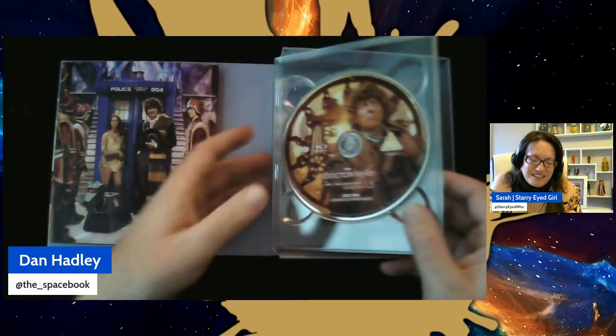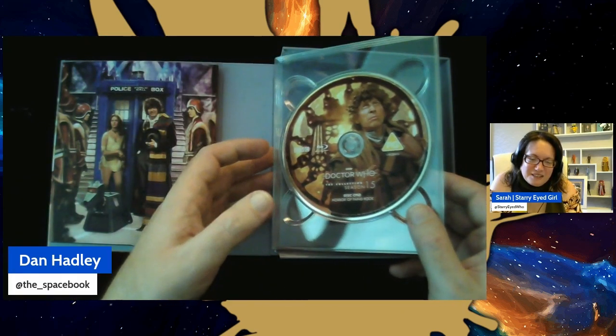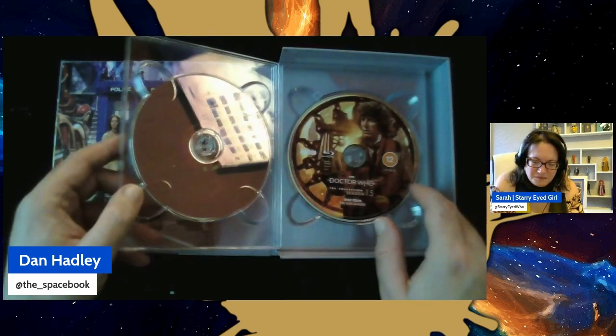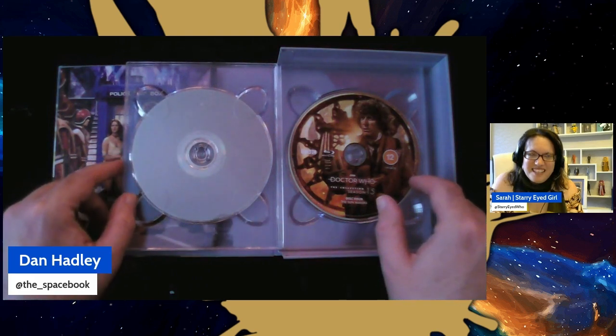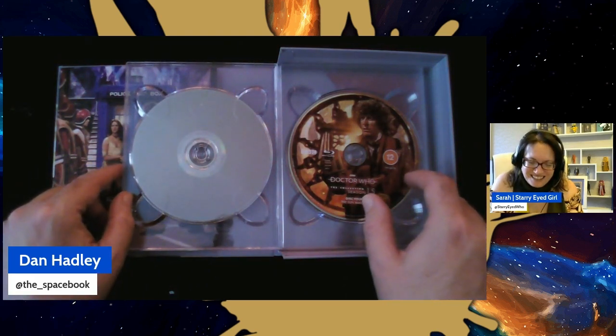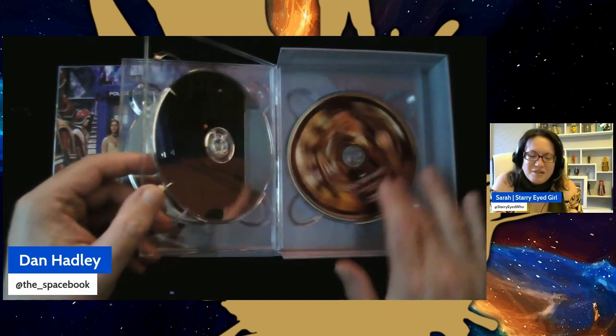But this feels so sturdy now compared to earlier sets. It really does. I've got complete confidence, he says, as he turns the next one. Yeah, this is when it falls to bits. Next, this is the one, Underworld.